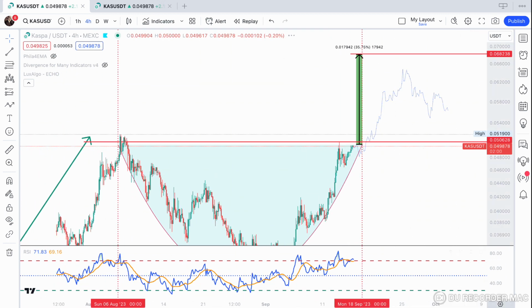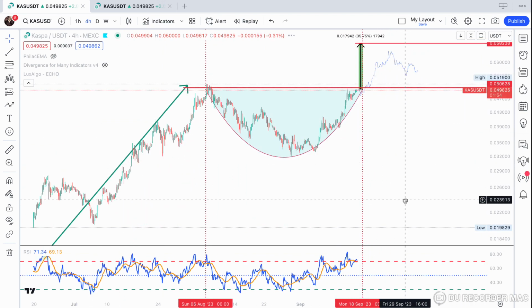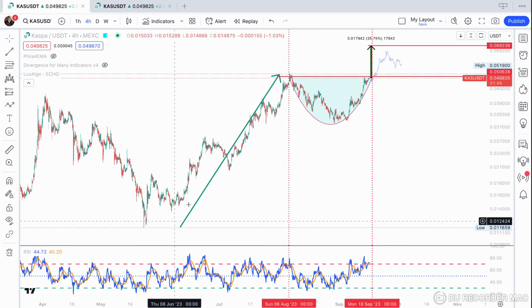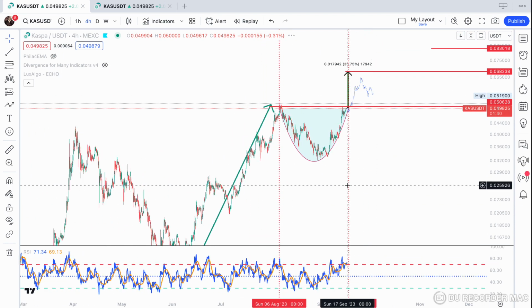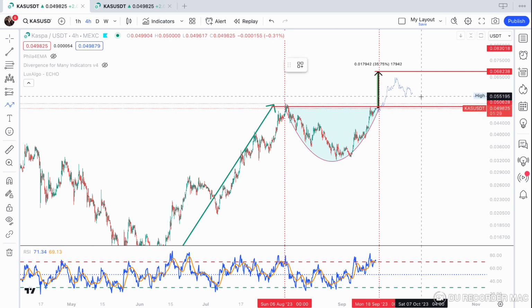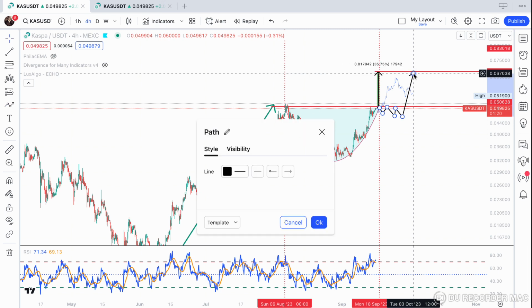Now I use classical charting to try to determine Kaspa's price potential, and if we look at classical charting, we can see that we have a cup and handle pattern. Actually, we have a cup and handle inside the cup and handle, but I'm referring only to this cup and handle, and you can see that we have an uptrend, a pullback, a rounding bottom, and currently we completed the cup, and let's say that we consolidate below this resistance level, and theoretically Kaspa can break out.